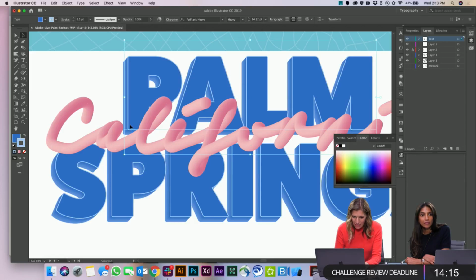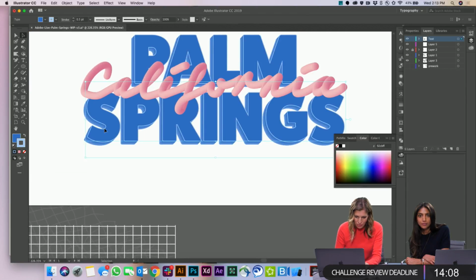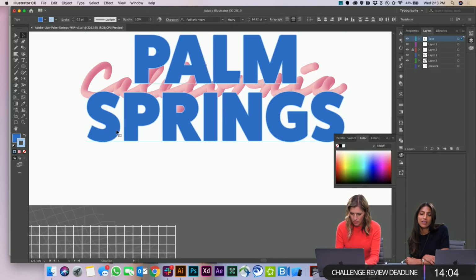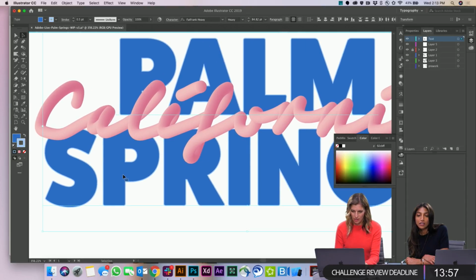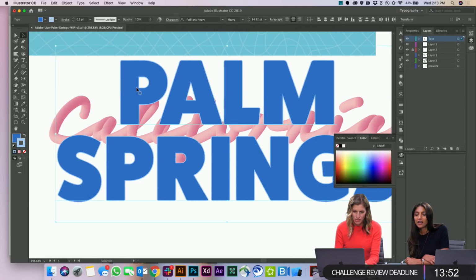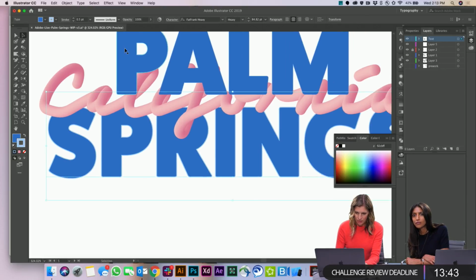So now that it's 3D, it's a little trickier to do this. It's much easier to do if the back one is flat. I'll just show you what that might look like. And this is you weaving in the California in between, like the Palm Springs. The easy way of doing this that I do is I'm copying it and then pasting it in front and creating outlines so they're all shapes. I'm actually going to take away that outline.